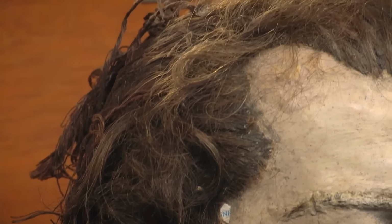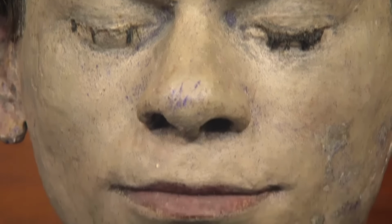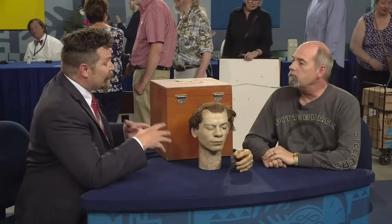Sutton made the dummy with human hair from a barber shop, and the same with the eyelashes, even though how he got the pigment is not known. In August of 1941, the escape attempt happened, but he later escaped and became the 11th person to be added to the FBI's most wanted list in 1950.